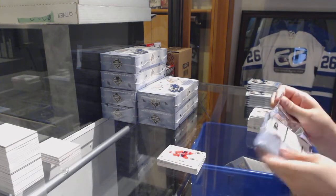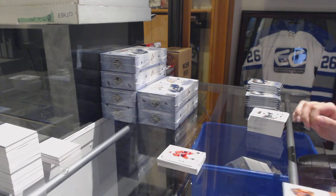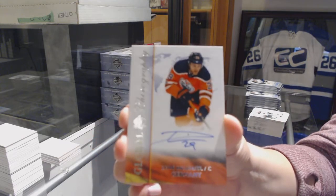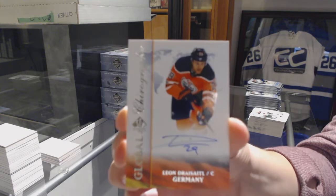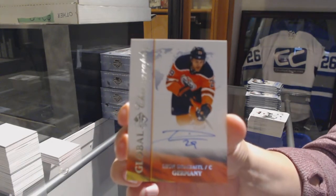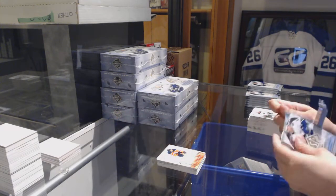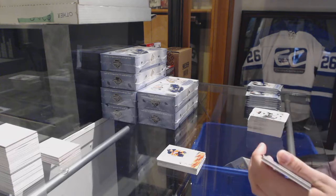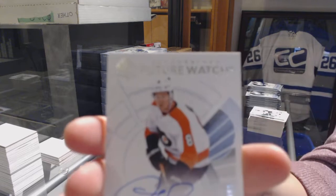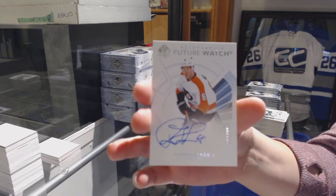Lucas Walmart. We've got a global chirography auto for the Edmonton Oilers, Leon Draisaitl. /999 for the Flyers, Robert Hägg, and that Draisaitl is a Group A. That's awesome.